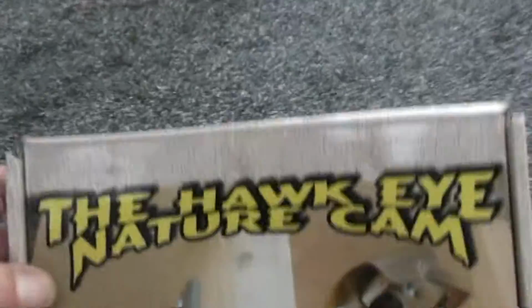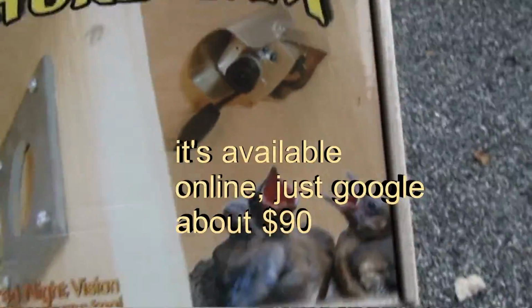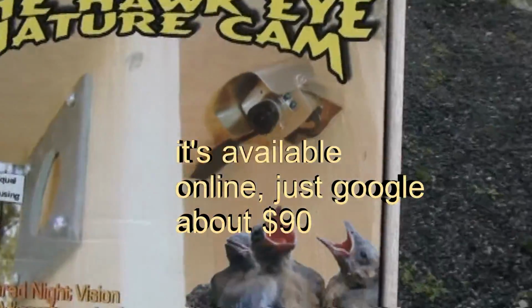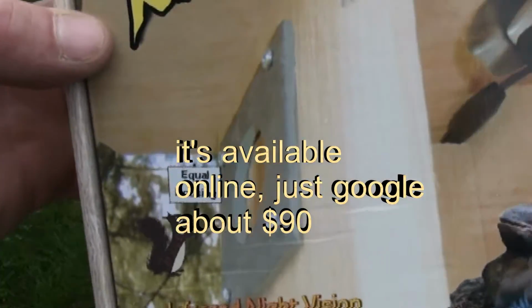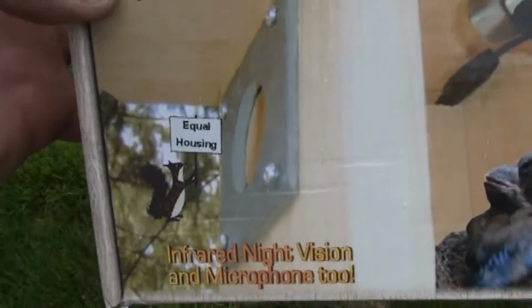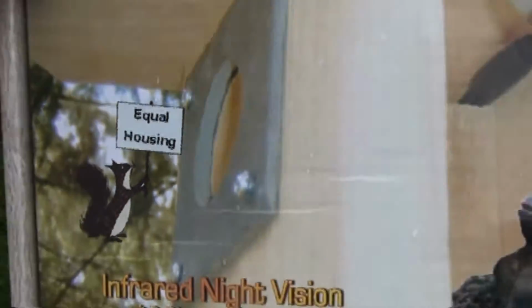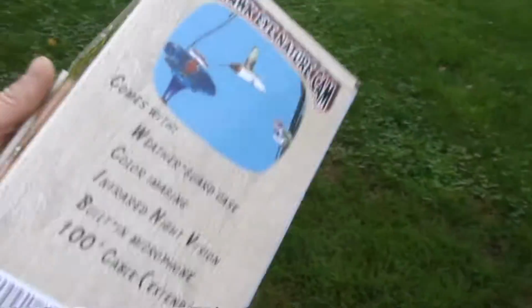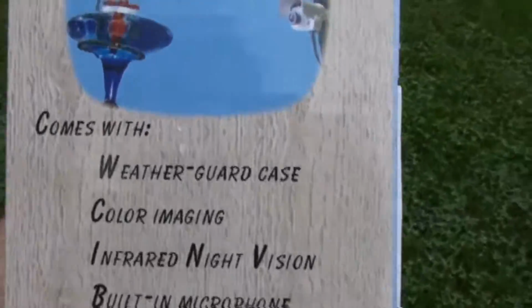Well, here it is. This is the box it comes in. The Hawkeye Nature Cam. And right there you'll see a little simulation of the little birdies and the camera. And on the other side, they have like a metal hole on the birdhouse, and that's to keep squirrels out. Although we didn't use this birdhouse, we used a different birdhouse, so we didn't get that little metal thing. But I think in the spot that this is in, I don't think squirrels are an issue.